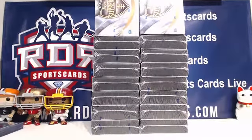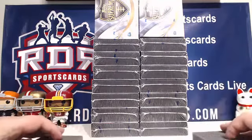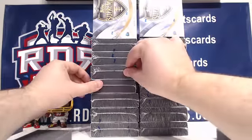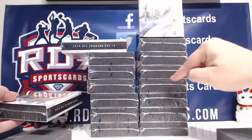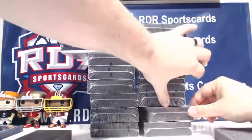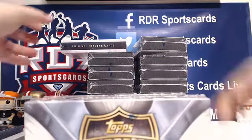Which two would you like, Digital? Five and 15. Okay, 1, 2, 3, 4, 5. Whoops. 6, 7, 8, 9, 10, 11, 12, 13, 14, and 15 is there. 15. All right, there are your two. Let me move the others out of the way.